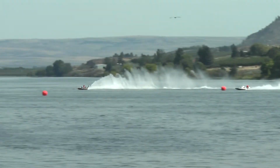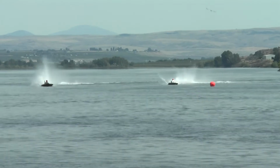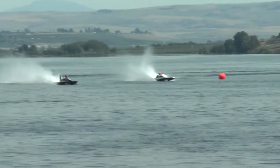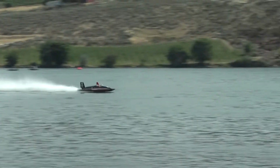Agitator in 1, Buccaneer on the outside. Vintage hydroplanes, checkered flag goes up. A little trip down memory lane. Coming down the front straightaway here. Buccaneer will be the first to cross the line. Agitator in second.